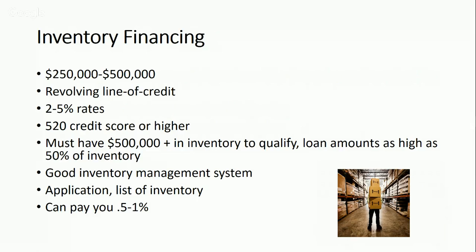But when I talk about inventory, I'm not talking about people that have electronics, which loses value quickly. I'm talking about a factory that has tons of inventory on the shelves, or a retail store that has tons of inventory in their back room. This is pretty cool. If you keep a lot of revolving inventory in your place, then you can get a line of credit borrowing against that for $250,000 that you could use to buy more inventory or buy other things, which is really, really cool. One of my favorite programs that I see.